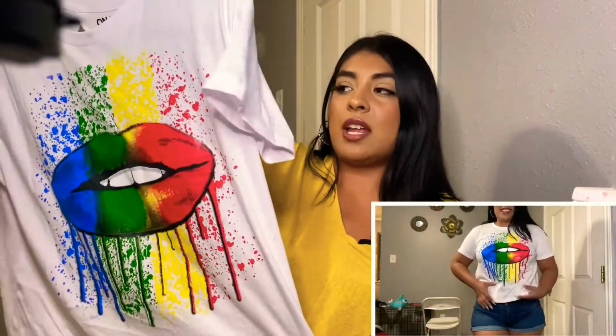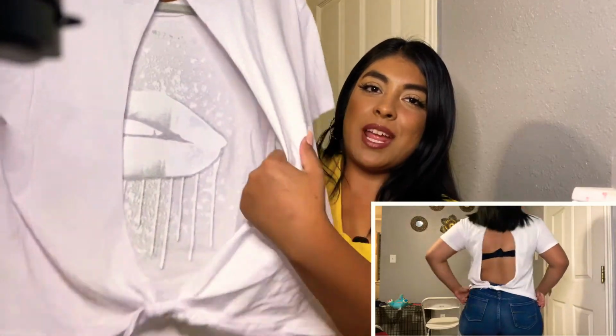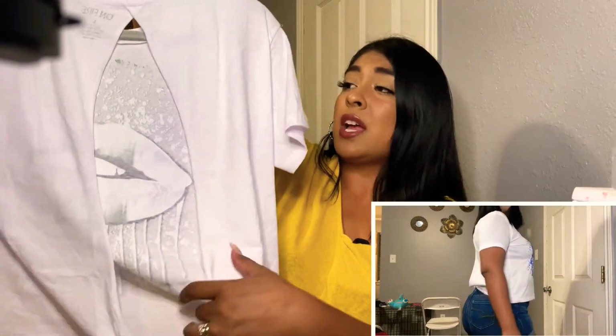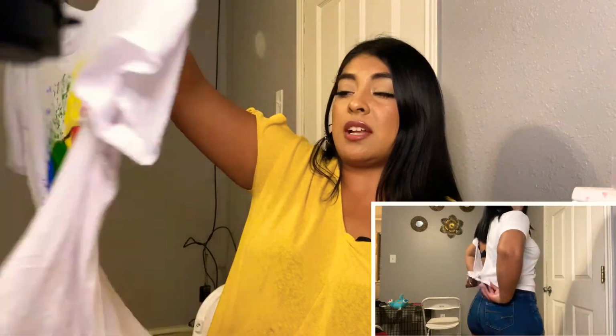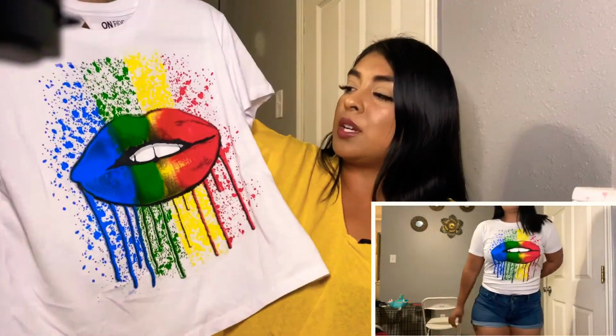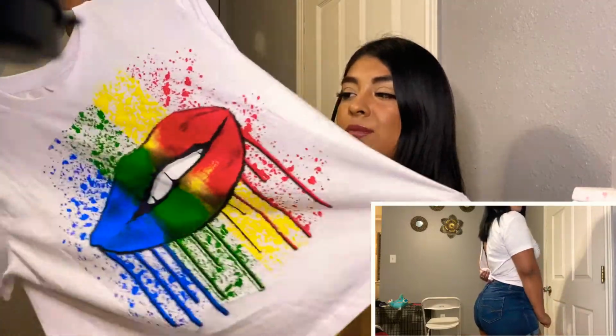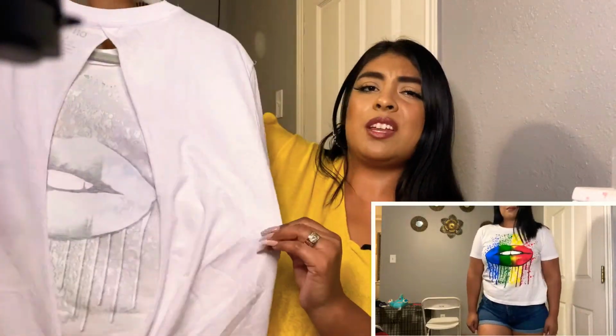It was only $5.99. And wait till you guys see the back. Are you guys ready? It has an open back. I'm just obsessed with this shirt. Like I said, a lot of people stopped me in the mall wanting to know where I got this shirt. And yes, ladies, it's from Ross. It was only $5.99. Of course, these two shirts you do need to wear with a white bra.